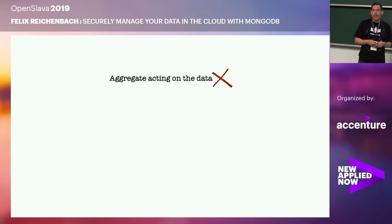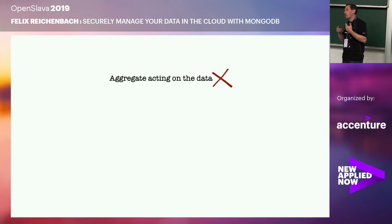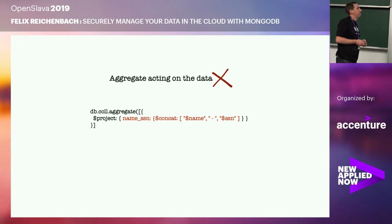Now, aggregations. Aggregations within MongoDB are calculated on the server side. If we have encrypted data on the server side, it's really hard to do something with the data. So keep that in mind if you think about applying client-side field-level encryption. I have an example here.